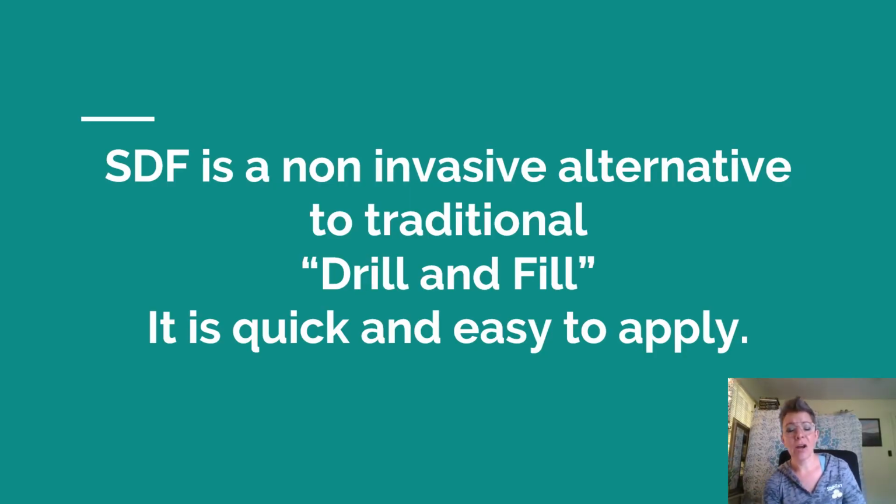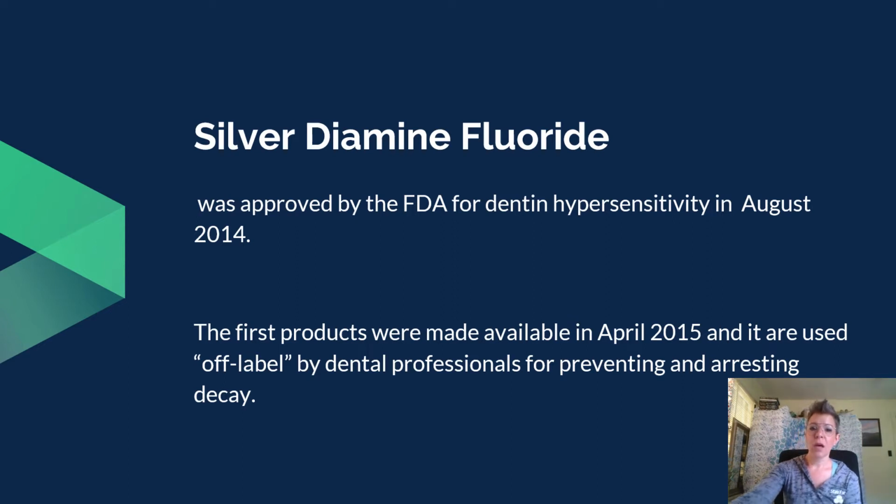SDF is a non-invasive alternative to our traditional drill and fill, quick and easy to apply. It is applied like you would apply fluoride, but site specific. If there's a caries lesion, that's where you would apply it. I know non-invasive alternatives are becoming more popular, and this is one of those alternatives to filling a cavity.